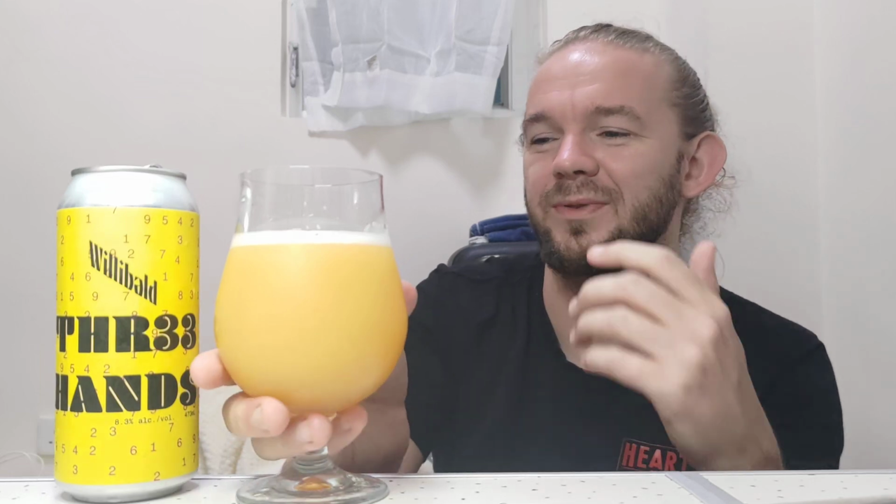I think this one is going to be quite interesting to try actually. I do like the hops in this as well. So I'm curious to see what this combination is going to have in store for us.